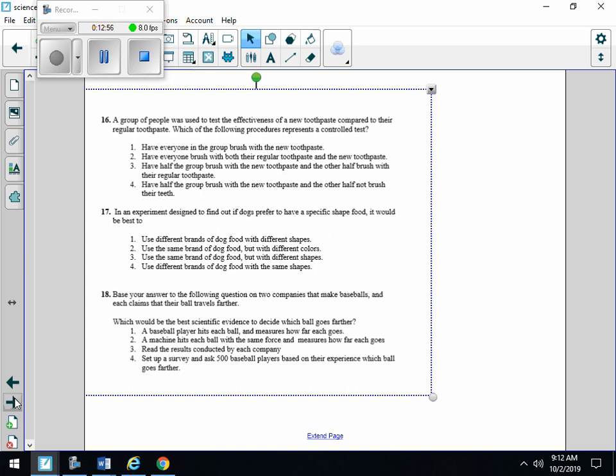So have everyone in the new group brush with the new toothpaste. Well, that's good, but then what are they comparing it to? We don't know. So that's not a full statement. Have everyone brush with both their regular and their new. Is that good? That looks good so far.